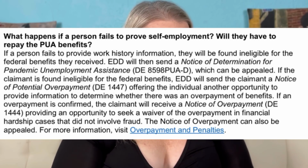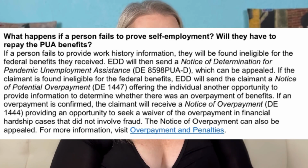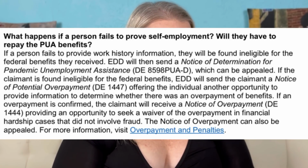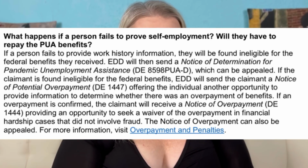If the claimant is found ineligible for federal benefits, EDD will send the claimant a Notice of Potential Overpayment, DE 1447, offering the individual another opportunity to provide information to determine whether there was an overpayment of benefits. If an overpayment is confirmed, the claimant will receive a Notice of Overpayment, DE 1444, providing an opportunity to seek a waiver of the overpayment in financial hardship cases that did not involve fraud. The Notice of Overpayment can also be appealed. For more information, visit Overpayments and Penalties.